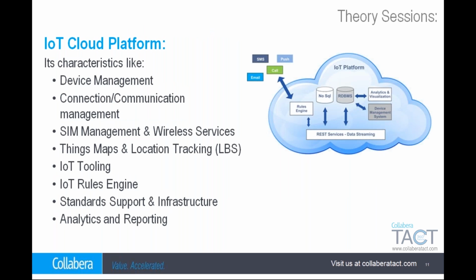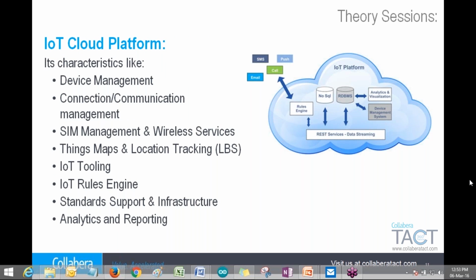Then next, we'll also look at the features of an IoT cloud platform, which are the characteristics of a cloud platform. So we have device management, connection and communication management, SIM management features, IoT tooling, rules engine, standards, analytics, how analytics is going to take place on a cloud platform, and how reports are generated from the analytics that we do on the cloud platform.